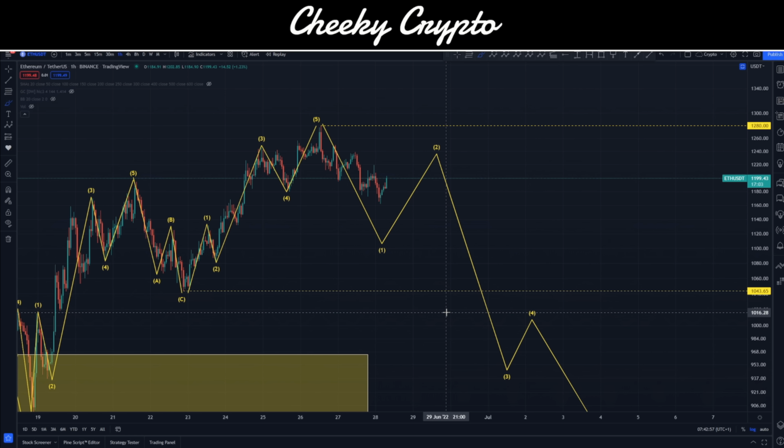of $700 to $800, right? So very important that we actually lose this area, and it confirms our downward price theory. Okay, so very important that happens.